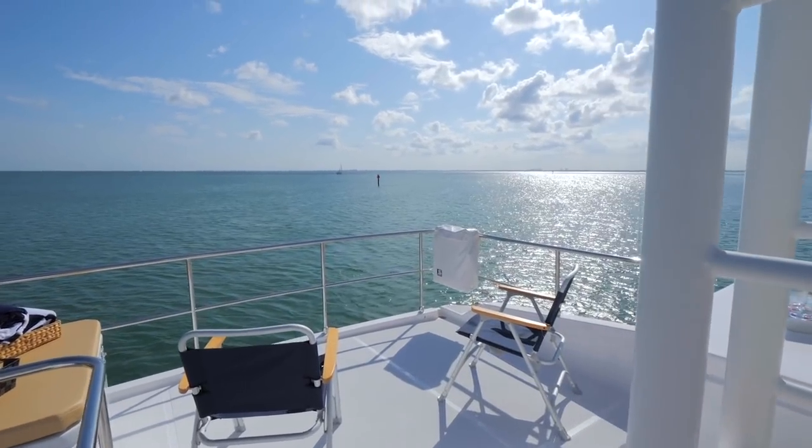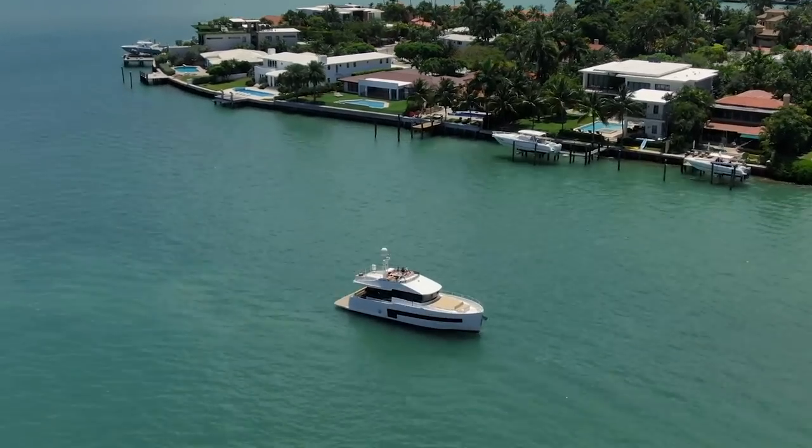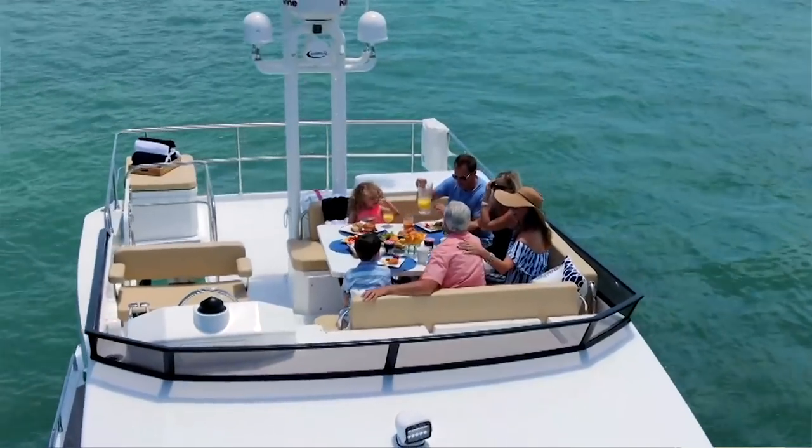Well, it didn't take long to slide into the luxury of South Florida here, and you certainly don't have to look very far to figure out why this is called the Sun Deck. Look at the size of the sun pad up here on the flybridge. This thing has been terrific. Let's go find some more luxury with Will.